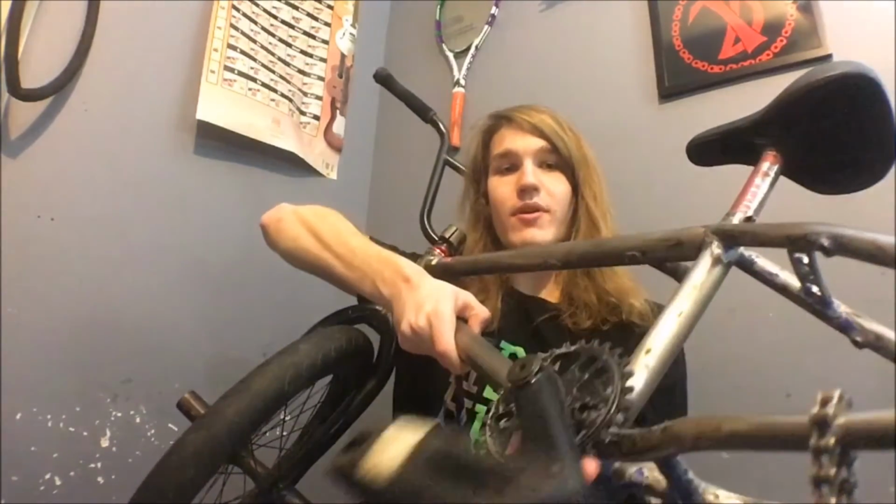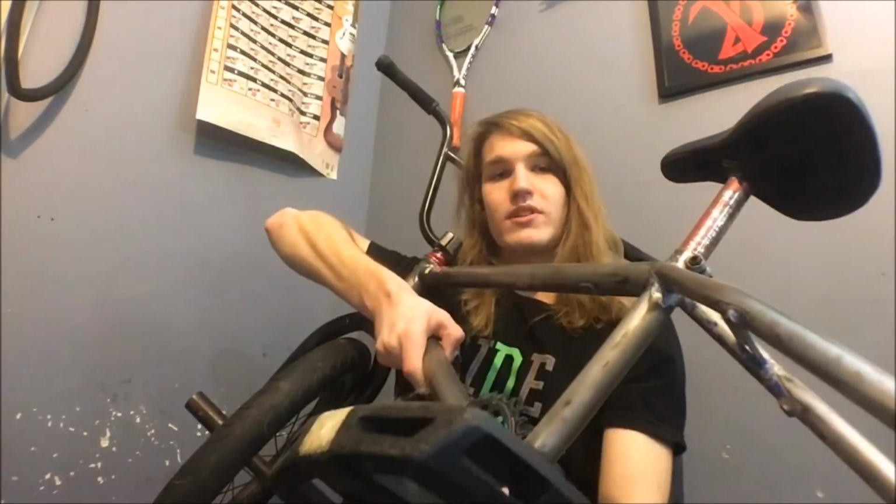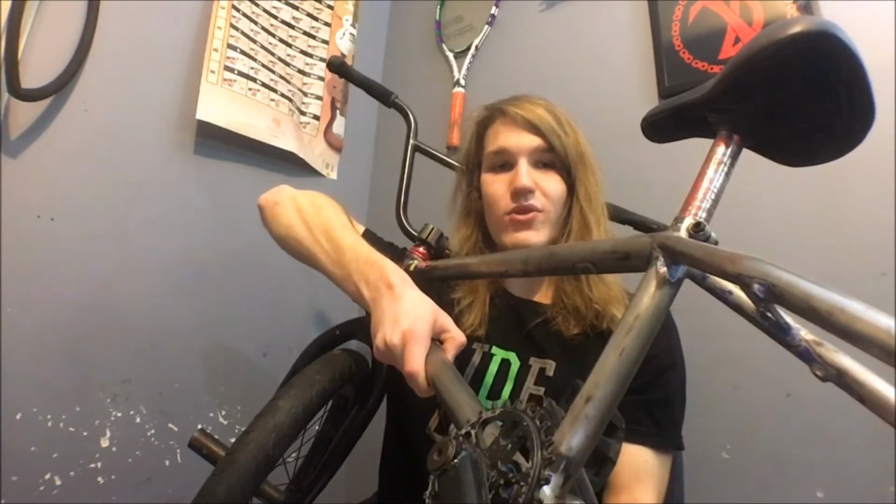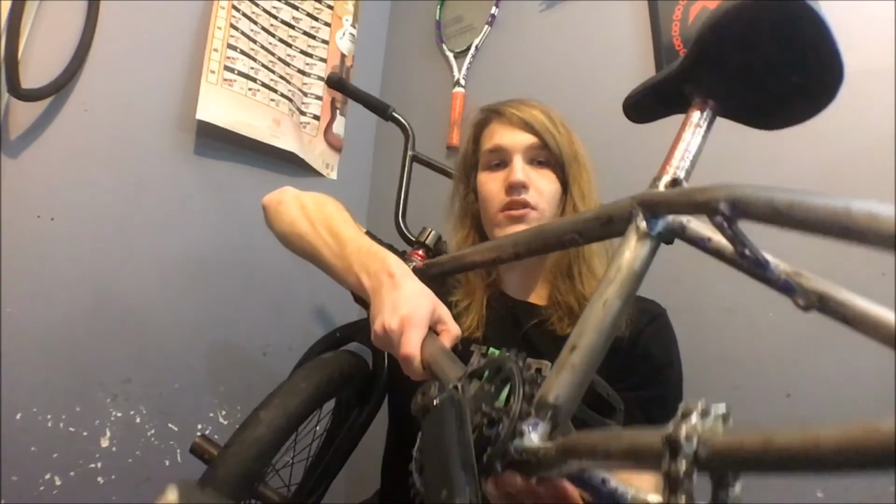Alright, this part right here is the crank, which attaches to the pedal. You want 3-piece because they're the strongest, easy to fix, easy to tighten, and they're the most reliable. You don't want 1 piece. 1 piece is just bad.